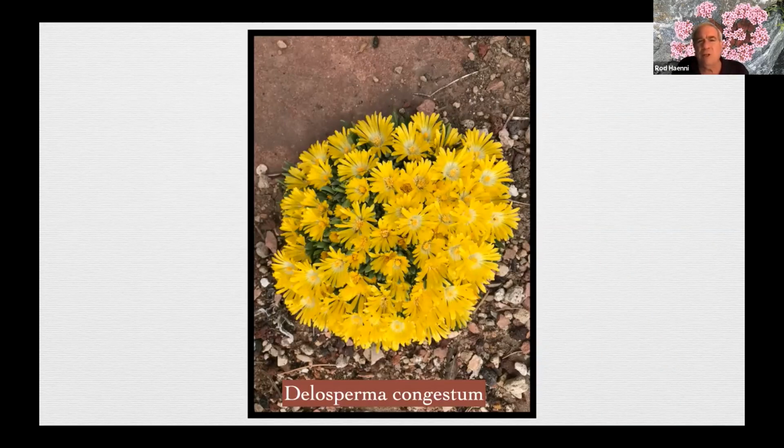Here's Delosperma congestum. It forms a tight mat. It's not real invasive like some of the Delospermas are. It stays compact, and you can see how it blooms. It's just spectacular when it's in bloom.